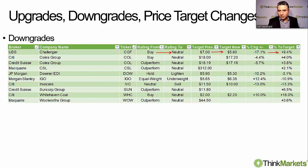But simply the share price is just too high based upon their valuation. They did say that strong cash flows will probably persist into the future and give the company scope to continue on its growth path through acquisitions, or potentially increase its dividend yield going forward. So some good and some bad there in that one from Morgan Stanley on IGO.